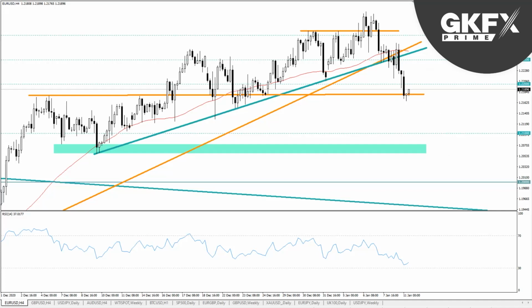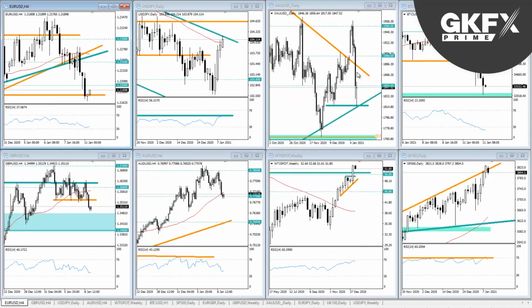That's my central scenario for euro dollar. And you'll see why as I move through to these other currency pairs that there seems to be a bit of a tendency here for the dollar to be showing some strength.